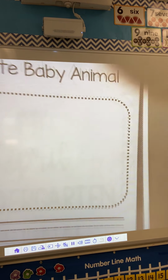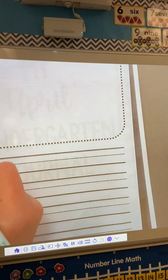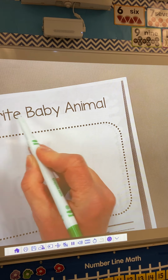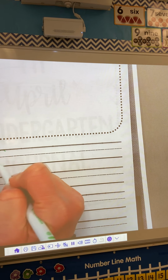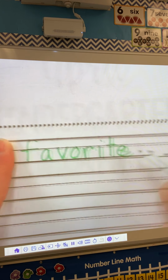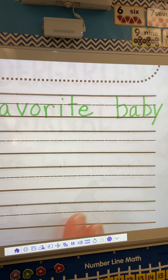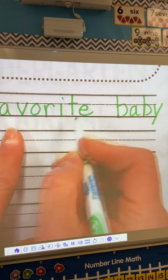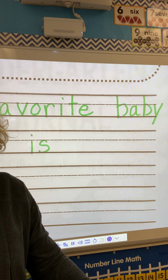Let me get everybody started on their writing. So we are going to use this as the beginning of our sentence. All I'm going to do is begin copying my favorite baby animal. I'm just copying the words, except I'm changing my first letters to lowercase letters for my last three words. The only capital letter is my M. My favorite baby animal is, and then you tell me what your favorite baby animal is.